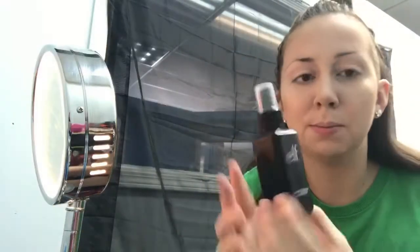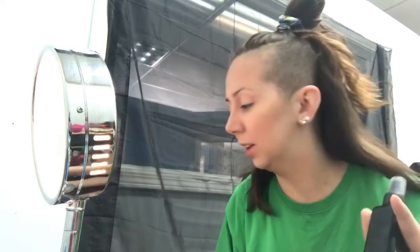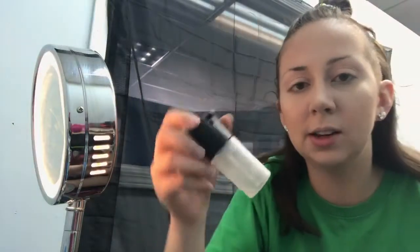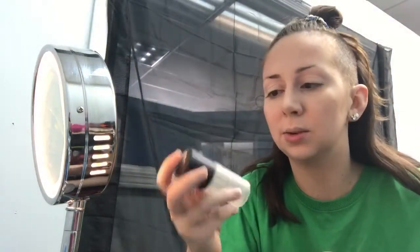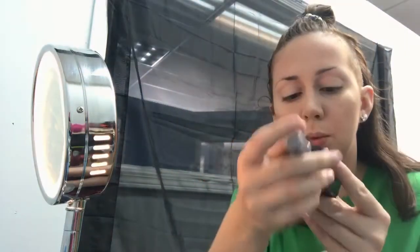Okay, and then I have the e.l.f. Matte Magic Mist and Set. And I like this. I tried the dewy one, but it made me look so oily. So if you have oily skin, I do not recommend that one. I have this one too, the MAC Prep and Primer. And I mean, it's pretty good. I got this. It was cheaper because it's like a smaller size. But to be honest, I don't see that big of a difference between all the sprays. Like, there might be a difference, but personally, I don't see one with my skin. So I just use this. I think it was $4 because it's a smaller bottle.